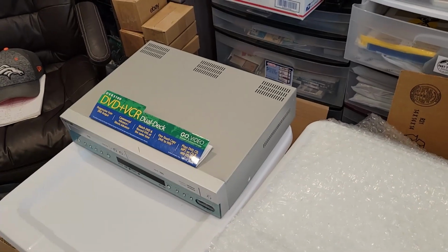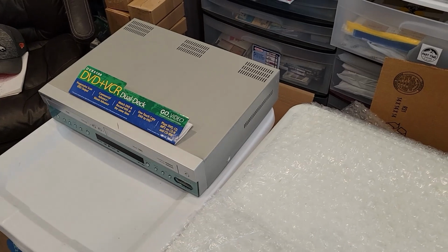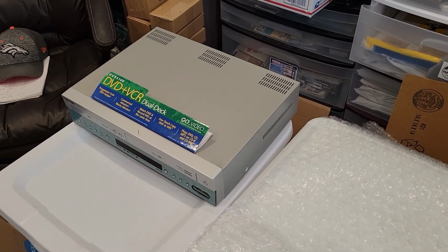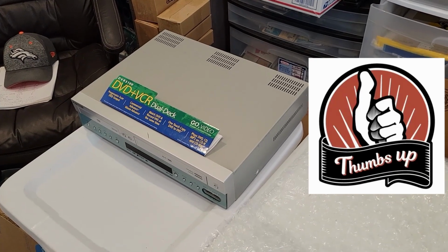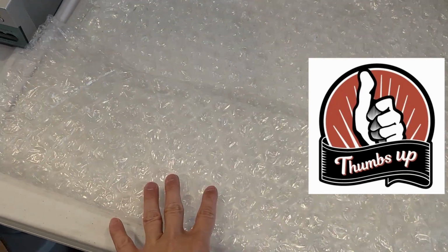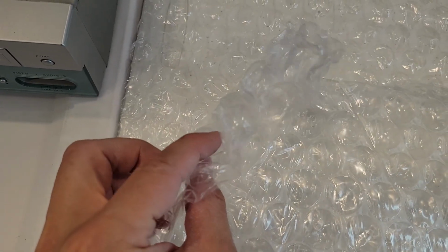All right, so this is going to be significantly harder to show one-handed. Again, I need to get that tripod, so give me a like for doing all this one-handed. Anyway, so I'm using again the medium bubble wrap. It is the much thicker bubble. Hopefully you can see that on there.